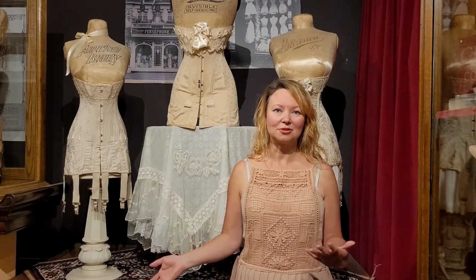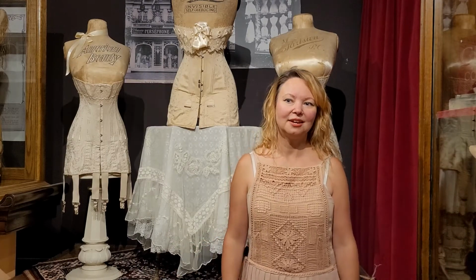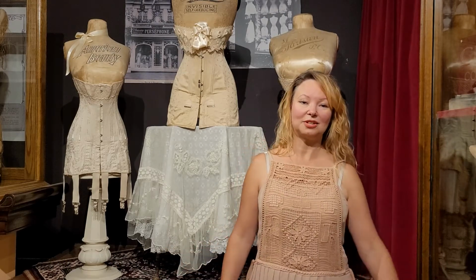I finally got my first antique corset in 1997. It was a great study piece. I took a pattern off of it and I made a copy to try it on so I could see what it felt like to wear an actual Victorian corset.